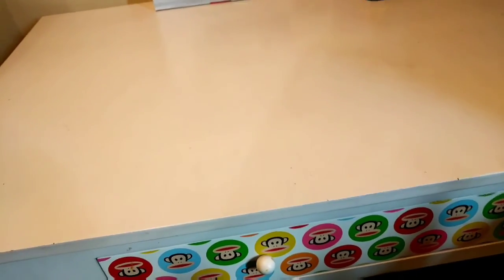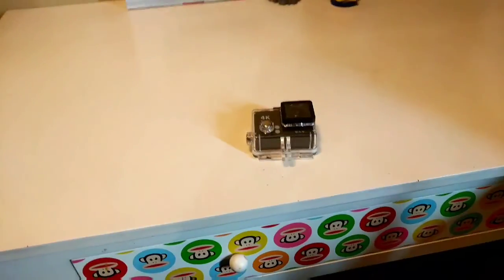Step 5-ish. Have a good camera. Make sure you have an SD card with the most amount of storage possible. Even if that amount of storage is only 2 gigabytes.